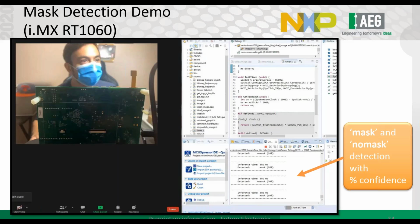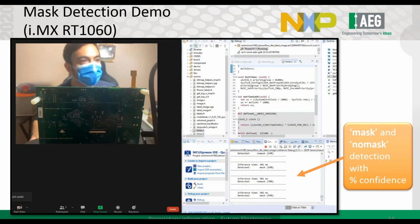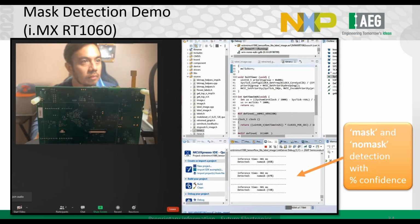Here is a short video that gives an overview of how this works. In the lower right-hand corner, you will see this particular system running through the process. It will give you the inferencing time as well as the accuracy. You'll notice in the video, he'll remove his mask now, and then we will see that it shows that we have a no mask set.